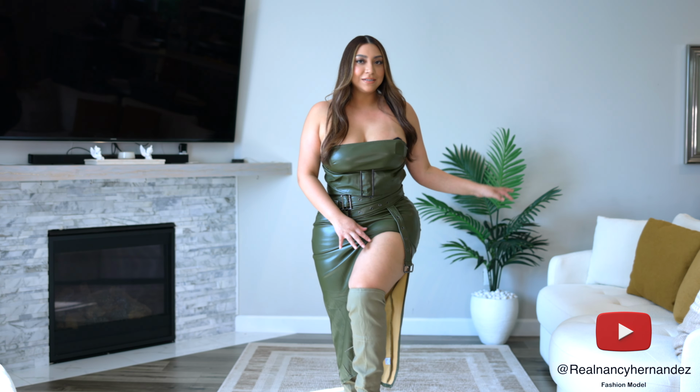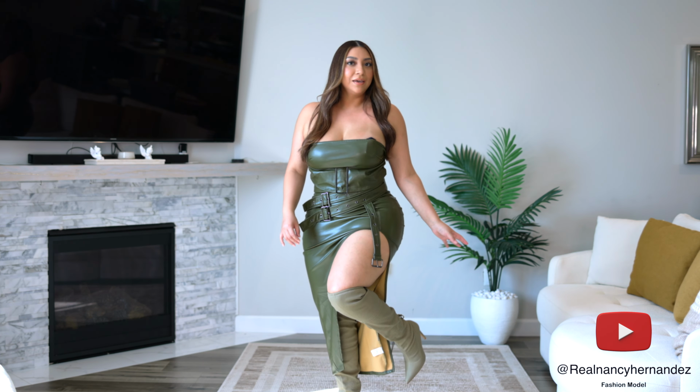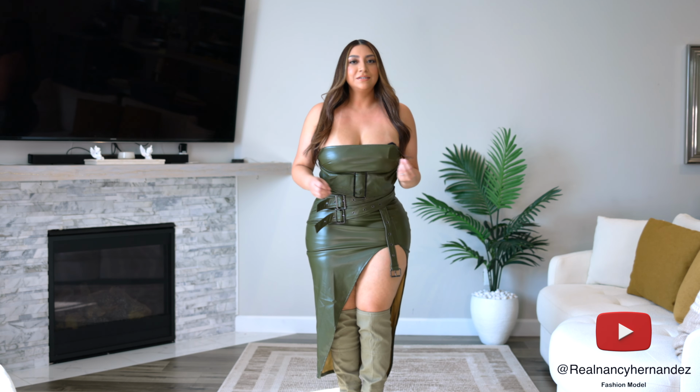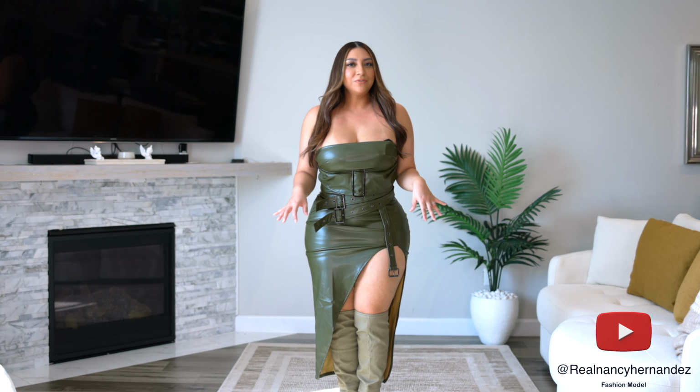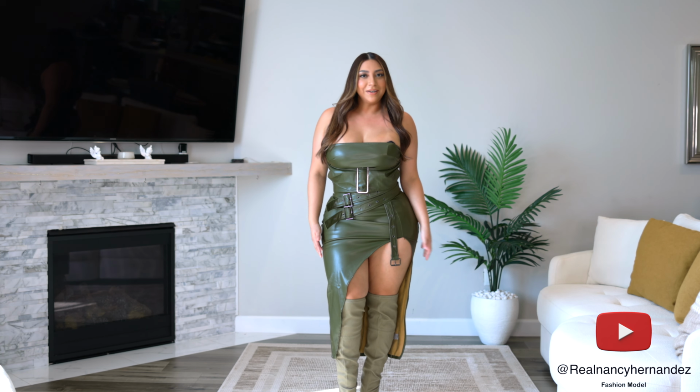Has this slit on the dress, and I paired it up with these olive thigh high boots. I think it's super cute paired together. It's the olive and olive trend going on for fall, so it's a must, and I love just everything about it.